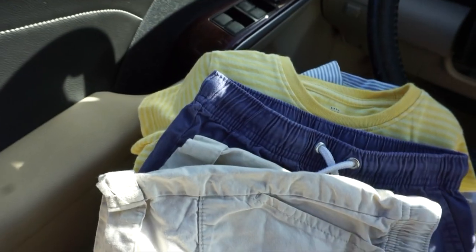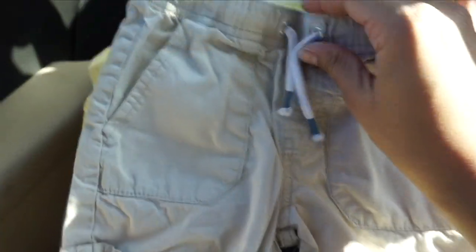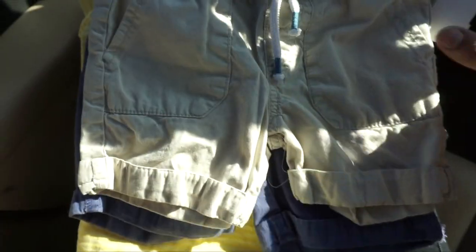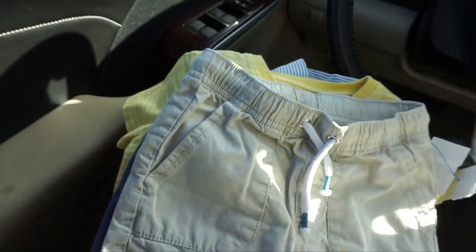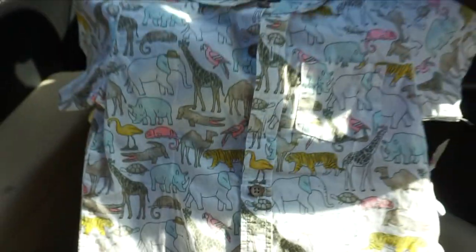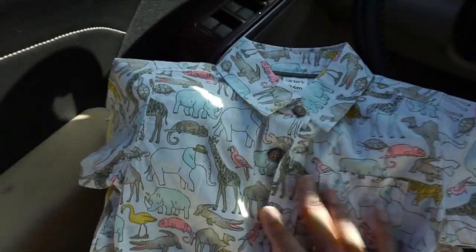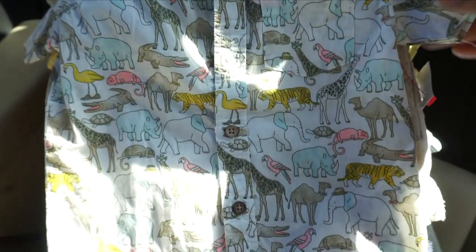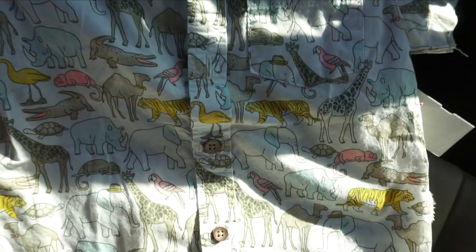All the shorts kind of look the same, just little drawstring waist cargo shorts. These are also Cat and Jack, probably $3.50, yep. And I thought this shirt was so cute. I thought he could wear this with those shorts. And this is 24 months as well. It depends on the brand, because some of the 24 month stuff is bigger than the 2T things. But this is so cute with these little animals, and I love these pastel colors, $3.50 as well.